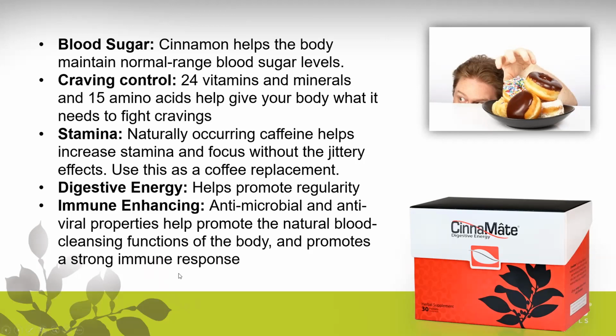Cinnamate also is very good at helping to support the immune system. And keep in mind too that all adaptogens also are immunomodulatory, which means if the immune system's overactive, it scales it back. If it's underactive, it brings it up.